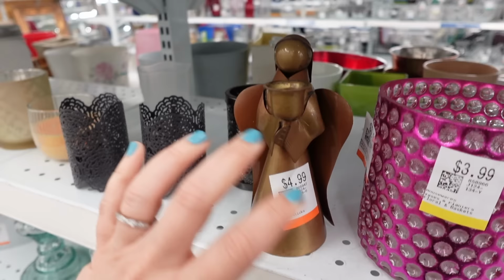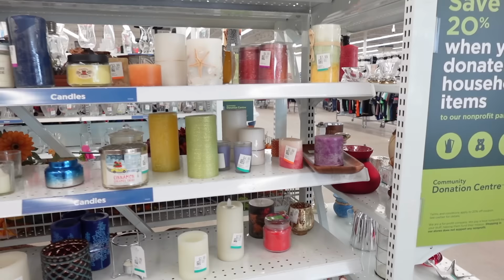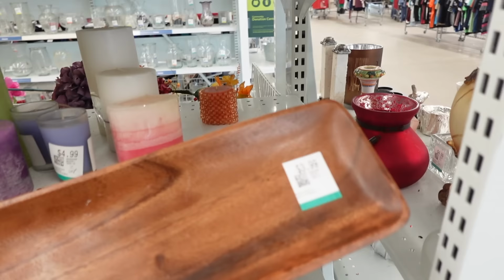I look for brass. Anything that catches my eye, I just always make sure that I have a look here and really look shelf by shelf. Another tip is, you can see someone was trying to style something here. But often you'll find things in the wrong places or randomly, like at the back of shelves. So this is a really beautiful wood tray.